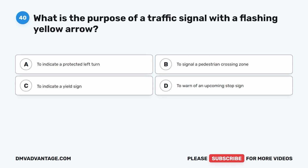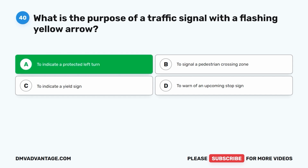Question 40. What is the purpose of a traffic signal with a flashing yellow arrow? A. To indicate a protected left turn. B. To signal a pedestrian crossing zone. C. To indicate a yield sign. D. To warn of an upcoming stop sign. The correct answer is A. To indicate a protected left turn.